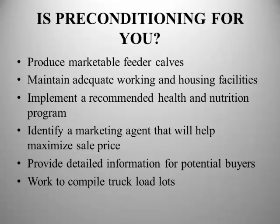Do you have a marketing agent that can help you maximize sale price and get you more exposed to other buyers? Do you have detailed information you can provide potential buyers, and can you work with other producers to compile truckload lots? These are key factors to decide if preconditioning is for you.